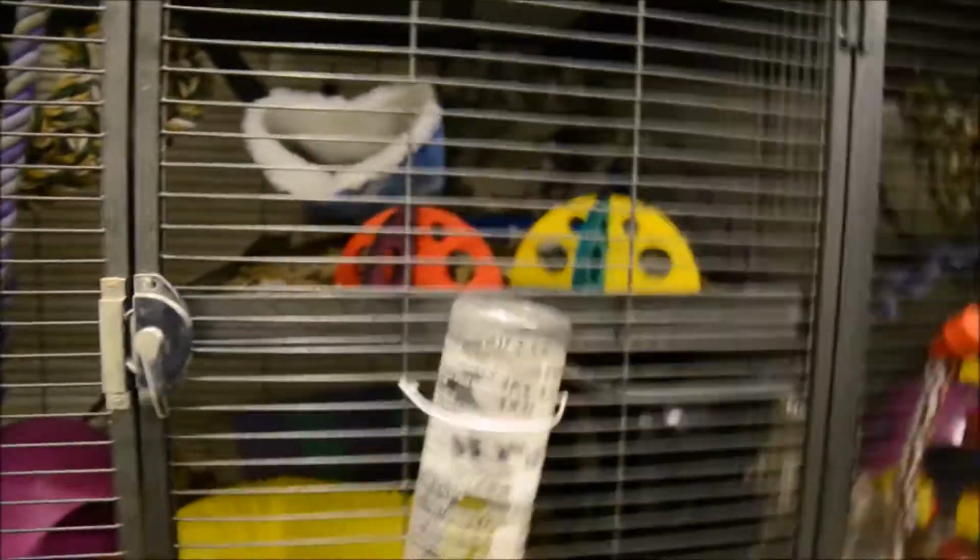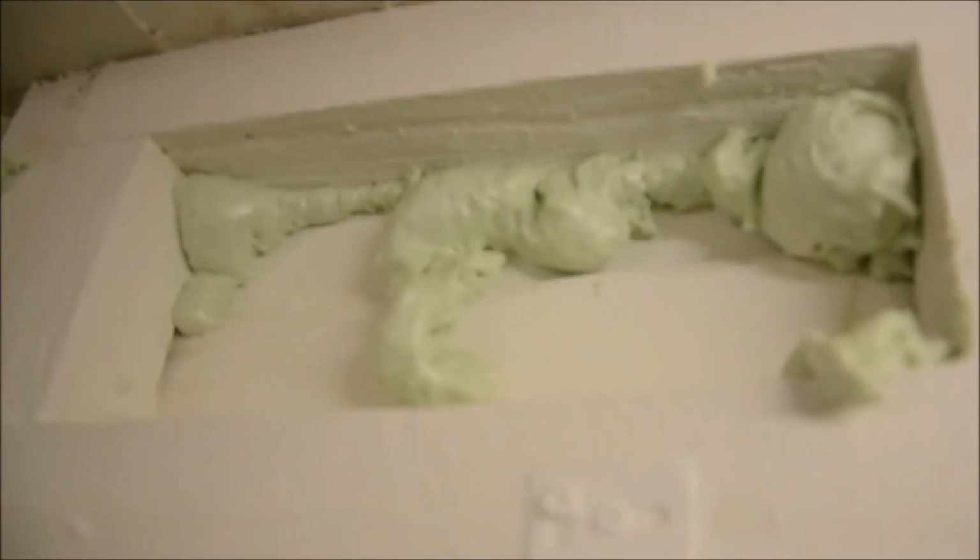Oh, and by the way, just because my rats and guinea pigs and all the other small animals live in a shed does not mean it's not warm in here. I don't know if you can see, but that green stuff there is foam insulation. So that just fills all the nooks and crannies so there's no drafts. And then over here, they have a heater, which is on a timer. So it's always nice and warm in here.